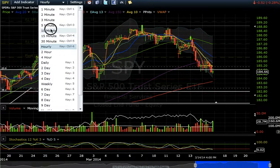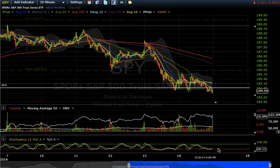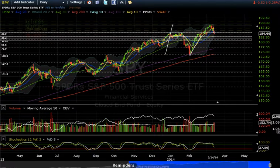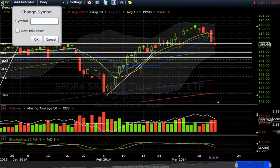Let's go to the 10-minute chart really quick and see if there's anything else. Pretty much downtrending on a 10-minute chart. We are oversold on the stochastic on a 10-minute, so it could be due for a short-term bounce soon. And it's also telling me that on a daily time frame as well. We already had pretty much a time count factored in here, so I am expecting a bounce as soon as tomorrow. Another factor for that.